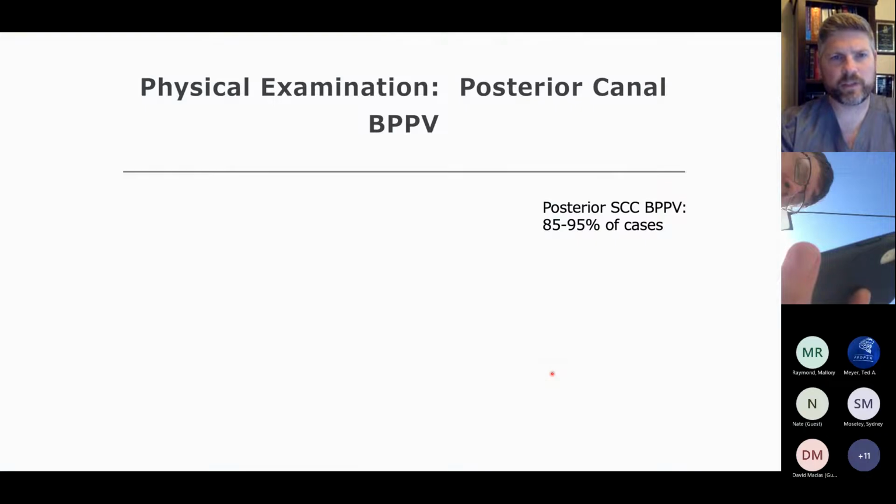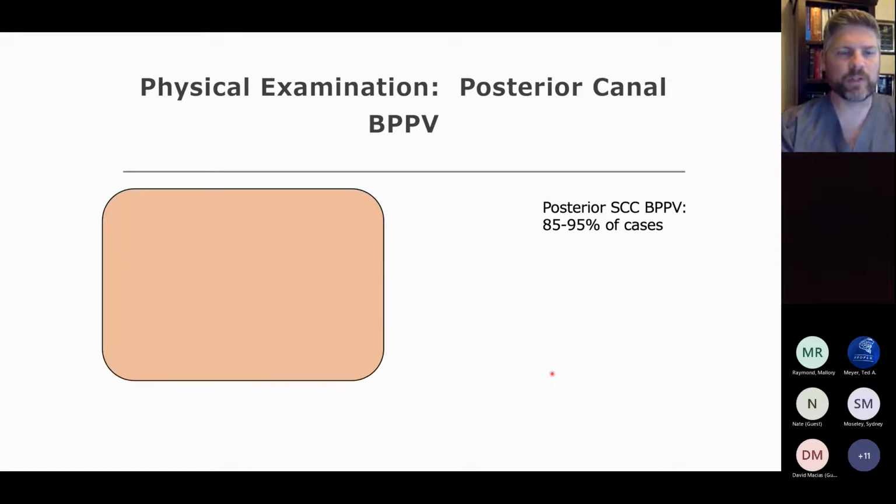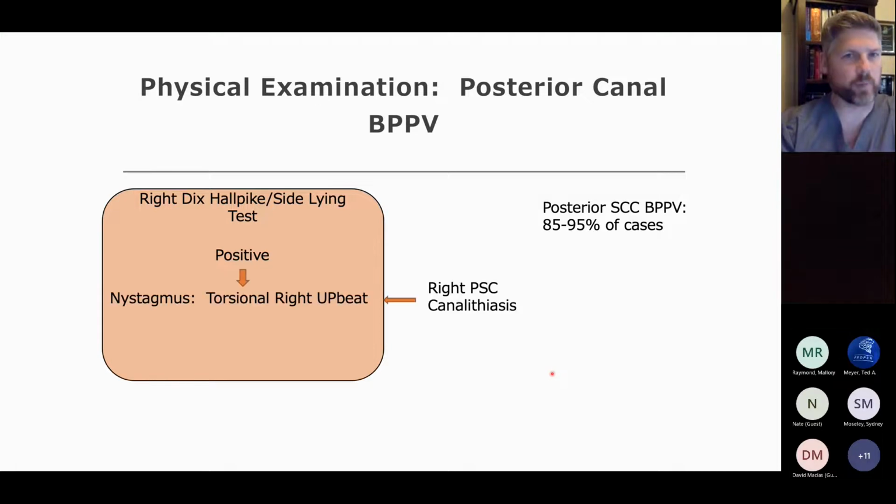So let's get into the physical exam findings. So we're going to first start with the posterior canal. It's the most common. 85 to 95% of cases are going to be posterior canal BPPV. So let's think about laying someone down on the right side, so performing either a side lying test on the right or a right Dix-Hallpike. And if it's positive, what kind of nystagmus are we going to look for? And the classic nystagmus for posterior canal BPPV, what you're going to see is torsional right upbeating nystagmus. And that would indicate, in this case, right posterior canal canalithiasis.